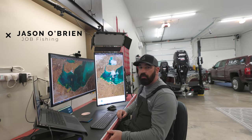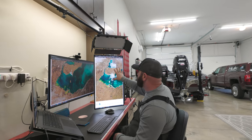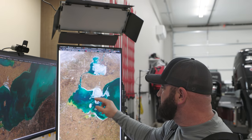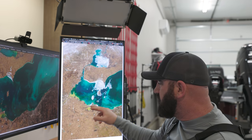So the opening sequence, that was from last weekend. Melissa and I looked at this MODIS picture of the lake from last weekend. Obviously you can see a lot of ice still up in Canada. There's a lot of ice around the islands and in Catawba, all the way from Lorain up to Sandusky.